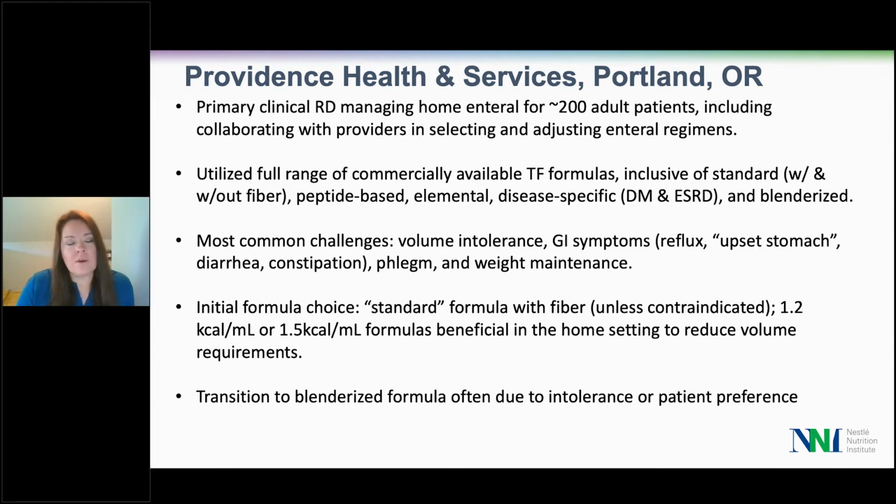In our population, we found the most common challenges were volume intolerance, GI symptoms, including reflux or upset stomach, diarrhea or constipation, phlegm, and weight maintenance. When making initial formula choices for patients, we typically began all of our adults on a standard formula with fiber, unless that was contraindicated. Also in the home setting, we found it beneficial to utilize a 1.2 or a 1.5 calorie per milliliter formula in order to reduce volume requirements for patients. And typically we did not start patients on a blenderized formula unless they had documented food allergies.